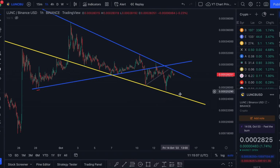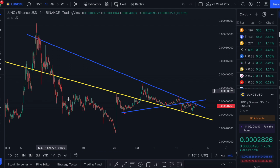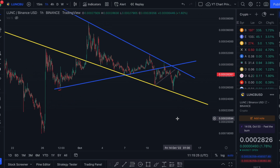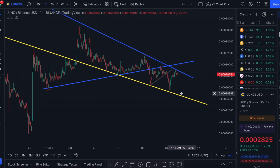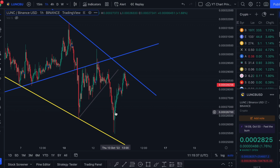And rightly so, because this yellow line here is probably one of the most respected support resistance lines that we have here on Luna Classic. If you just zoom out to back in September as well, the amount of times this line has been a support and resistance has been crazy. It's so many times where the price has come to test it. So it's always a good idea, when the price comes down, to buy Luna Classic. And I do think traders have been doing that as well. Therefore, we've seen the price jet up as soon as this yellow line is touched. So that's the first really bullish sign we have here on Luna Classic.